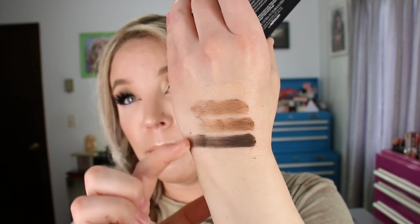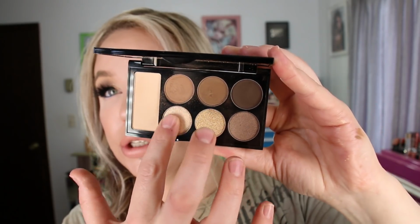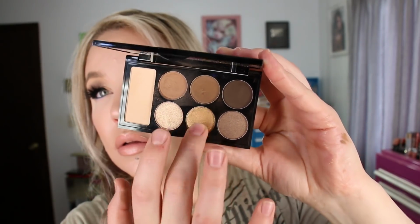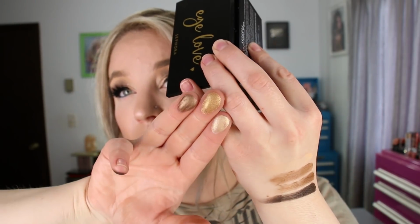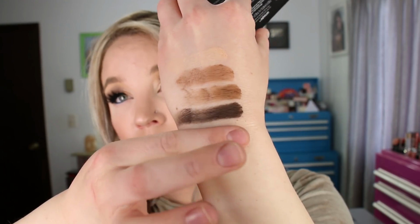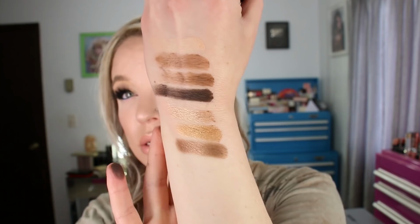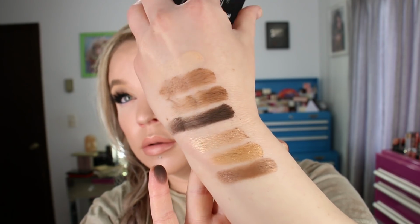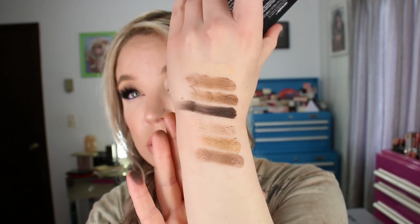So those are the matte ones, and then let me swatch the shimmers. Here are the shimmer shades. Sometimes the Sephora brand can be a little hit and miss, especially with their eye palettes, but I think that this one is really nice. And it's so affordable too. So that is this guy right here, I Love, from the Sephora brand.